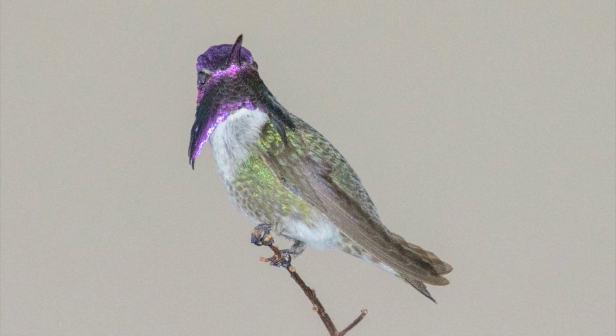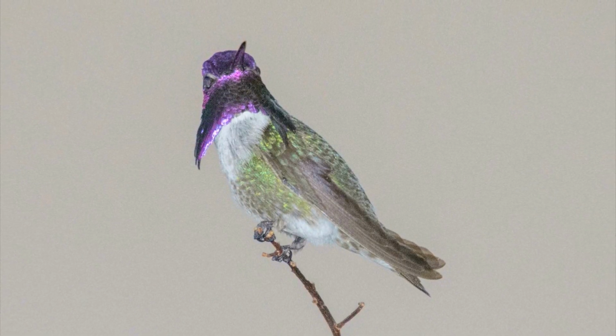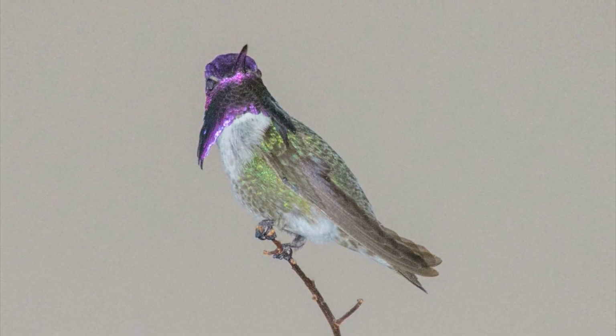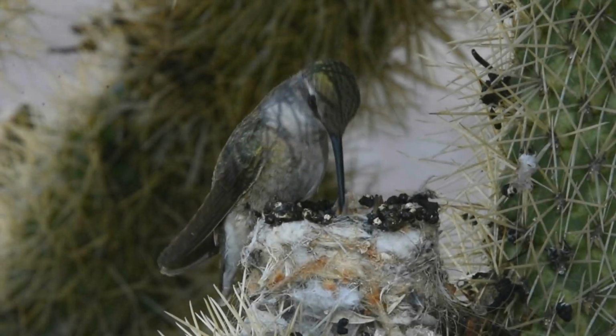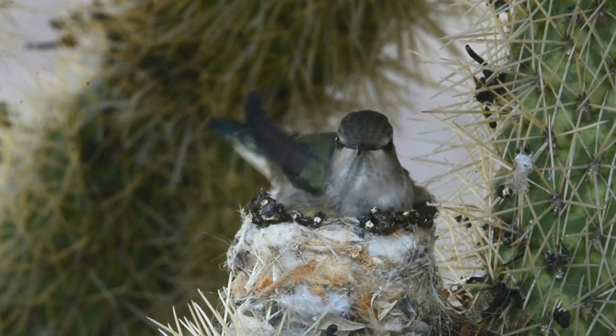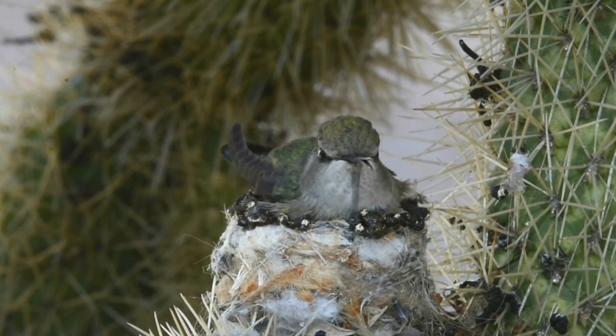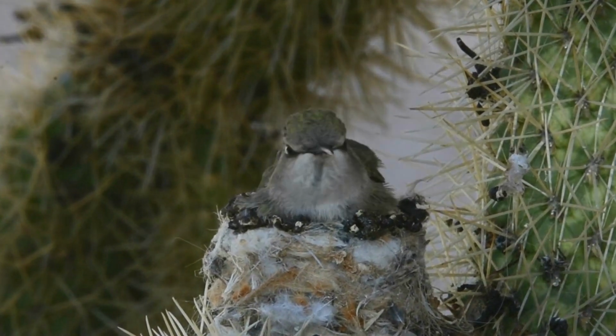Now, it's important to understand, male hummingbirds during mating season seek and protect about a quarter acre of non-overlapping territory. Since this male allowed Mildred to nest in this territory, that being my backyard, this is Marty and Mia's dad.